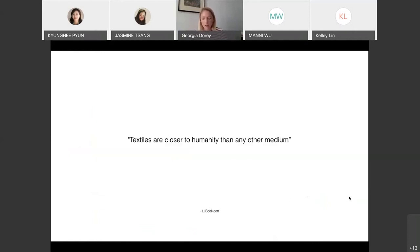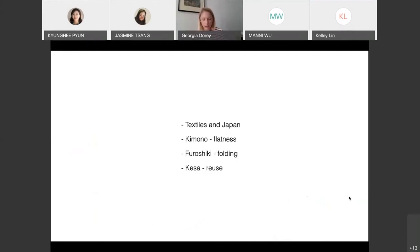And I want you to think about this quote from trend forecaster Li Edelkoort during today's presentation. Maybe you could write it down and refer to it throughout the presentation, which is, "Textiles are closer to humanity than any other medium." And I've separated my presentation into 4 sections. A brief summary of the significance of the role that textiles play in ancient and modern Japan, kimono and the concept of flatness, the multifunctional furoshiki wrapping cloth that comes alive through folding and wrapping, and the kesa and the significance of reuse in textiles.